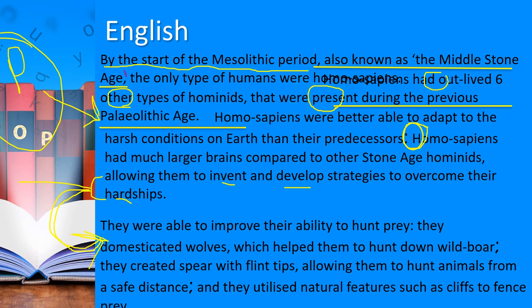How can I link that? How can I show that this is a well thought out piece of writing? So they were able to improve their ability to hunt prey. They domesticated wolves, which helped them to hunt down wild boar. They created spears with flint tips, allowing them to hunt animals from a safe distance. And they utilised natural features such as cliffs to fence prey.